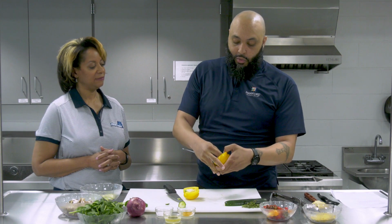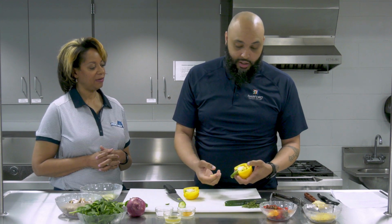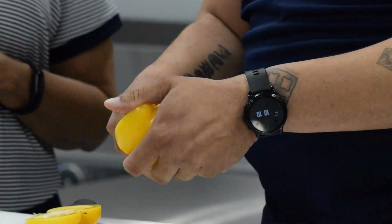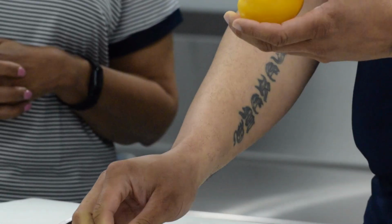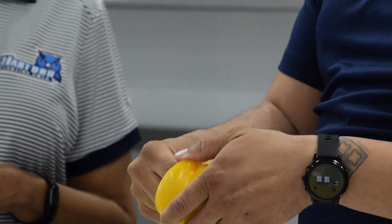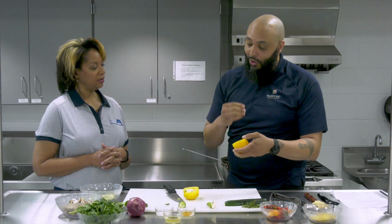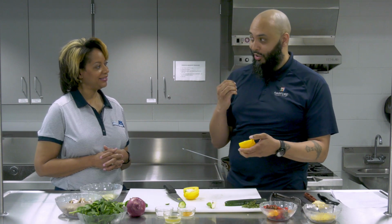With bell peppers, you're not going to get a lot of spice, but with other peppers like jalapenos or serranos or poblanos, the seed is going to have the majority of the heat in it. And also the rib meat will have a lot of heat in it. So if you don't remove those and you bite into that seed, you're going to get that burst of spice.